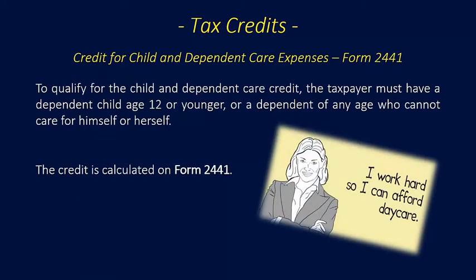To qualify for the child and dependent care credit, the taxpayer must have a dependent child age 12 or younger, or a dependent of any age who cannot care for himself or herself. And again, the credit is calculated on Form 2441.